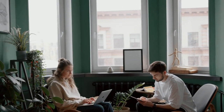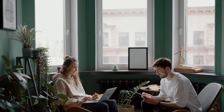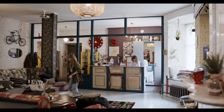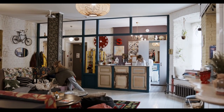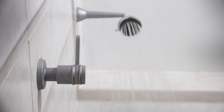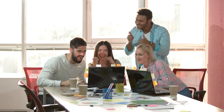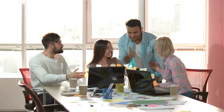Conclusion: life hacks are a great way to simplify our lives and make things easier and more efficient. Whether it's a DIY project or a simple trick, life hacks can save us time, money, and energy. From using a binder clip to organize cords to creating a DIY shower cleaner, these hacks are sure to make your life easier. We hope that you've enjoyed this video and learned something new.